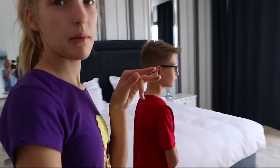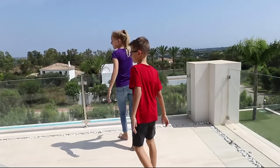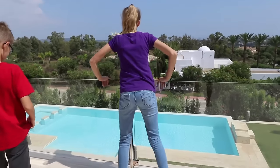Okay guys, now we're going to our parents' terrace. I'm a little bit mad about it because my balcony is really tiny, but this is so big! It even has the upstairs. And you see a view of the pool and the sea. But don't look at it yet, we're gonna show you that later.